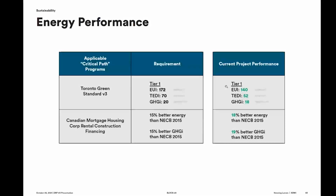And so this is where we currently stand. You see the tier 1 requirements on the left, and we're comfortably meeting all of those requirements, and really fairly close to the tier 2 thresholds that would be required for this project. So an energy use intensity of 140, a thermal energy demand intensity of 52, and a greenhouse gas intensity of 18. We also have the CMHC rental construction financing program, which is a minimum 15% better than the NECP 2015 in both energy and greenhouse gas intensity, and we are comfortably exceeding those requirements as well. Next slide.